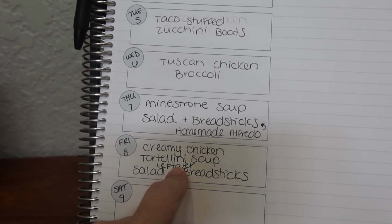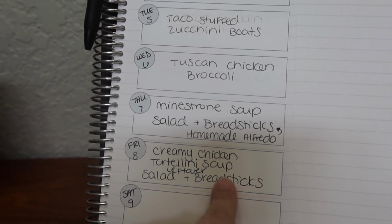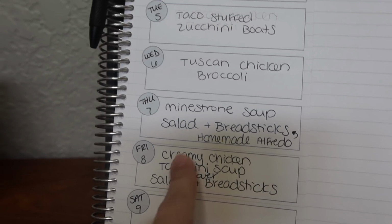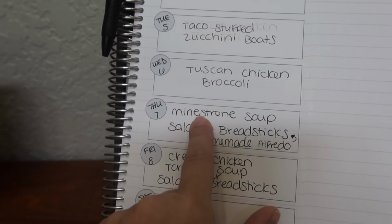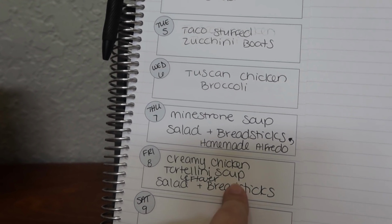And then we're also gonna have a creamy chicken tortellini soup with whatever leftover salad we have on the side. I made sure to get extra breadsticks, 2 boxes, so we have a few. If not, it's not the end of the world because this is a thicker soup, not really a dipping soup like the minestrone soup. So if we don't have any leftover breadsticks, that's totally fine. The soup and the salad will definitely be filling enough.